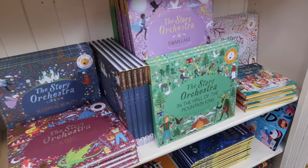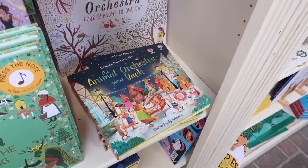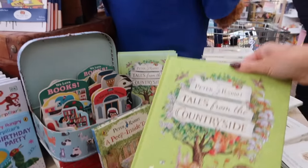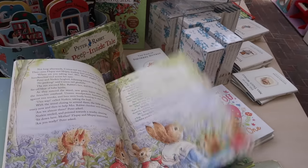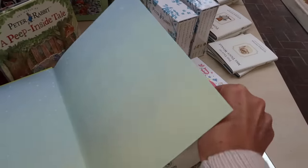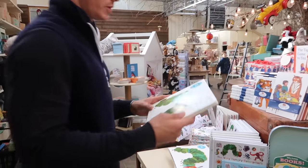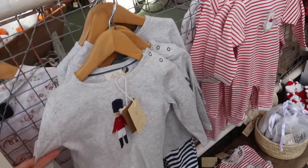This is the most civilised selection of children's books I think I've ever seen. The Animal Orchestra plays Bach. How absolutely gorgeous. This is so wholesome. Peter Rabbit, Tales from the Countryside. It's definitely the place to come for children's gifts, isn't it? Oh, that's beautiful. I want this for our future children. This was one of my favourite books. I think Wolfie's old enough for this. And this is an outrageous book. The Hungry Caterpillar. This is just adorable.